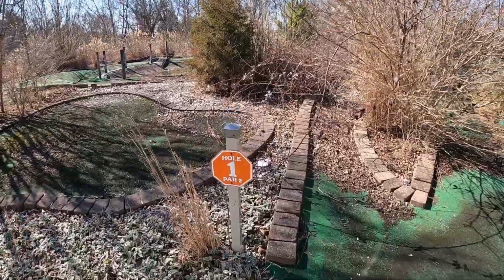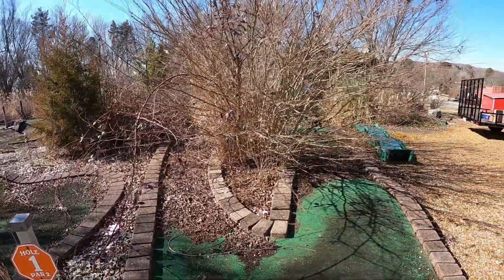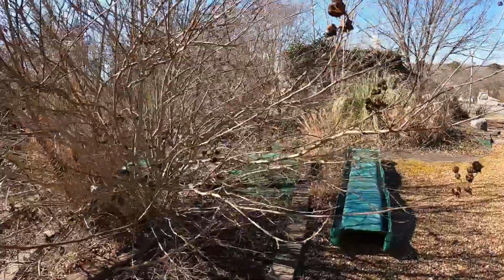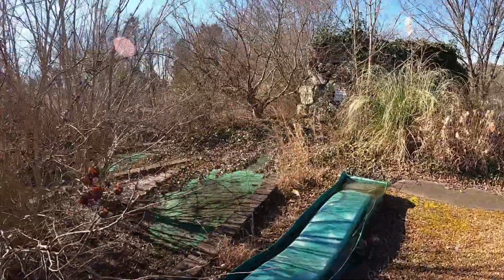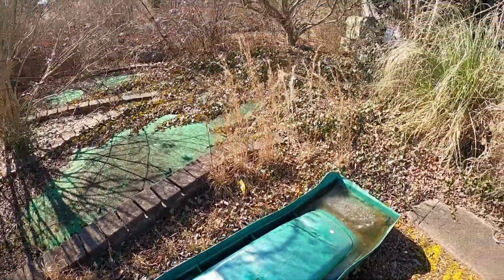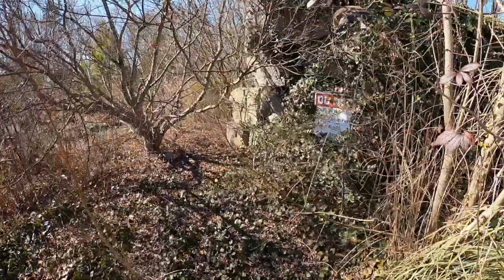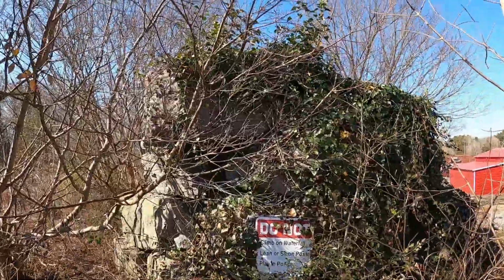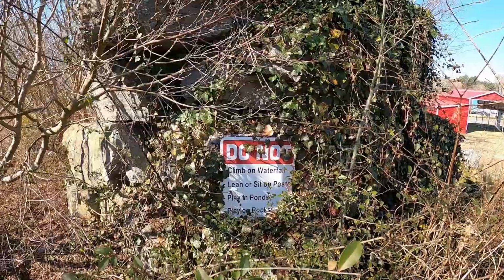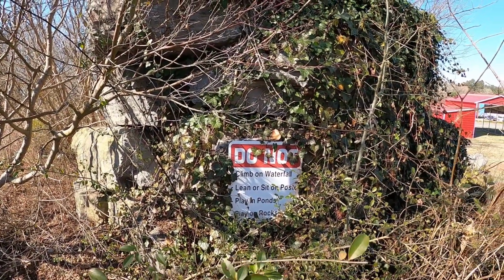So I guess it all starts with hole number one. Although, I think there is going to be a tree in our way. And that is honestly not too good. There is a slide there, however. If I'm not mistaken, you guys, beneath this kudzu, this is Boulder Falls. It says, do not climb on waterfall, lean or sit, post, play in ponds, or play on rocks.